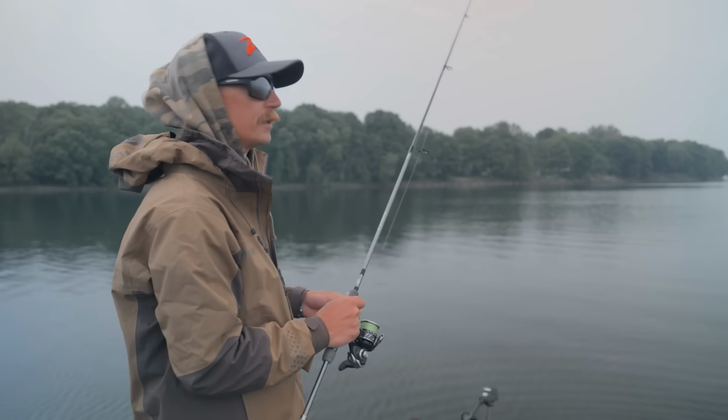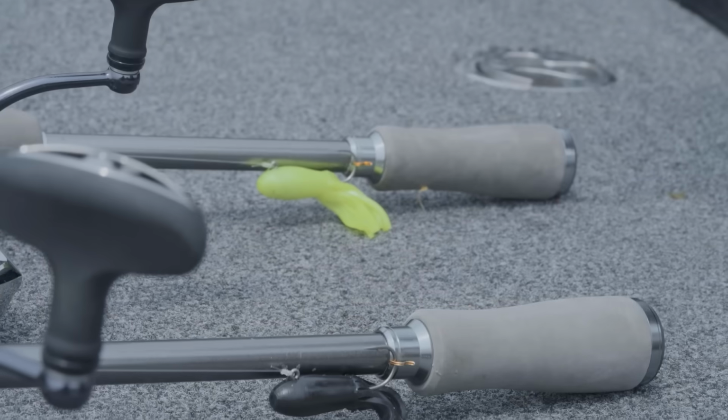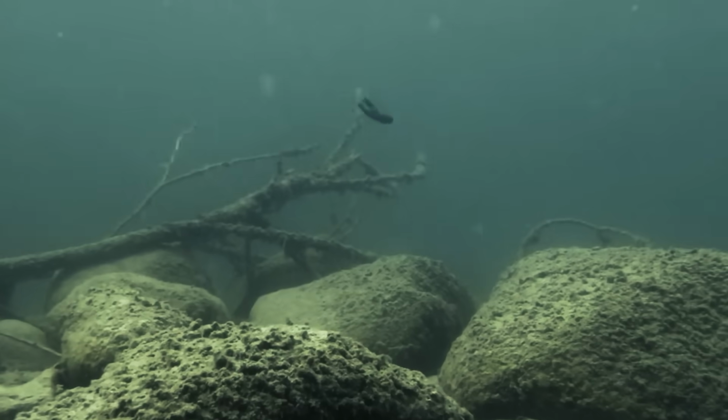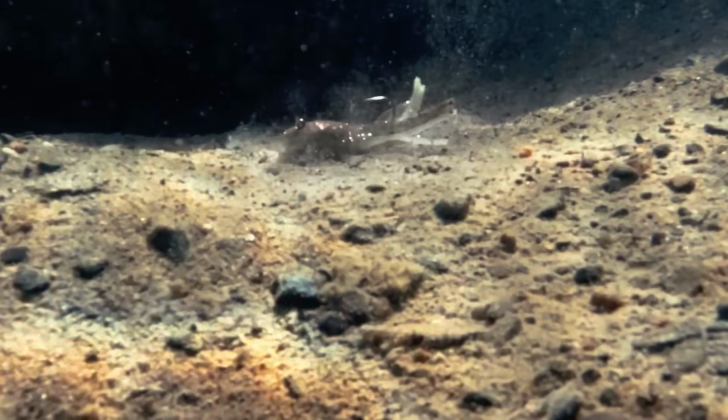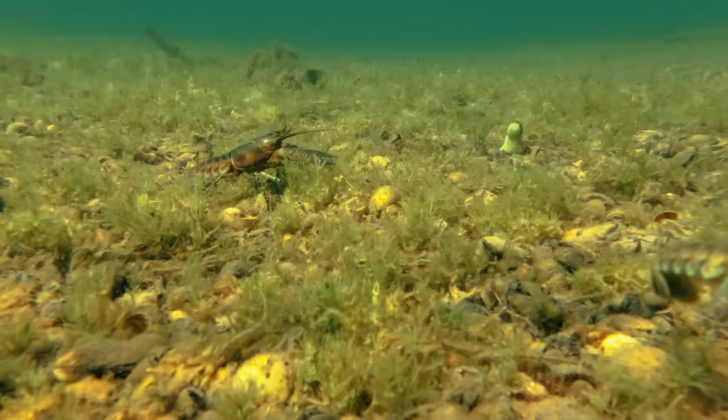The tube profile, there's something about it. It's been catching fish for 50 years and it's gonna catch fish for another 100 years. Something about a tube, just the subtleness of it and the way it falls too. Tiny little bait that really resembles those small gobies and those little tiny crayfish that they love in the spring.